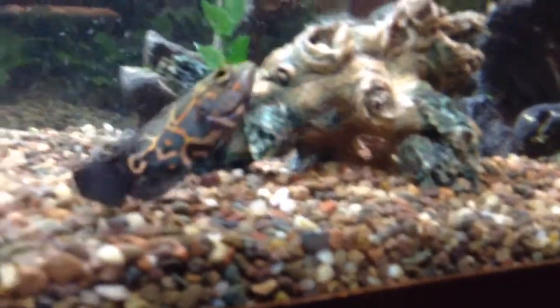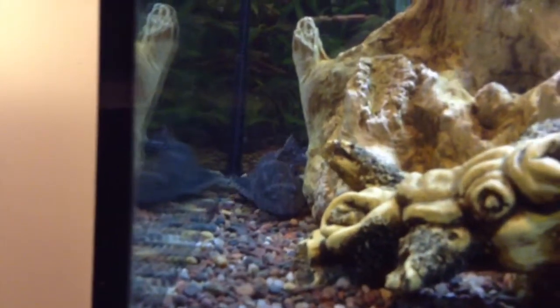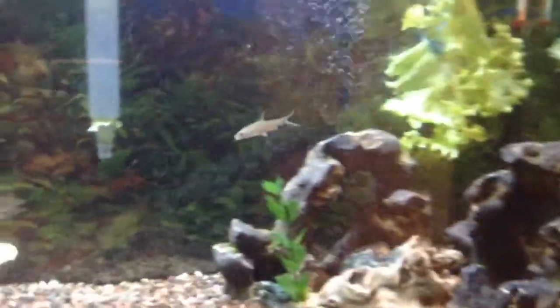Yeah, there's the Jaguar, or the Oscar, I mean. He's up by the glass. See the other Oscar? You can see his fins are still a little bit torn up from the flower horn, but he's healing pretty well. There's the Pleco coming out to eat some of the food I threw in. Oscar just ate some food off the bottom. He's eating a shrimp pellet. The Bala Shark, I saw him eating some of the smaller pieces.